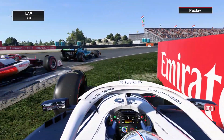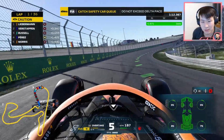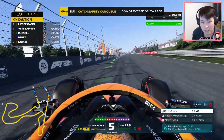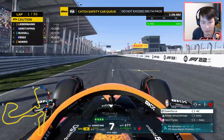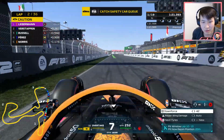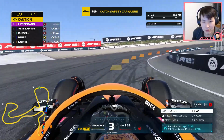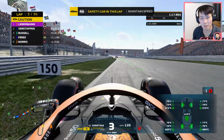Alright. Let's take it calmly then. I want to save these tires. 8%, 9% wear already. What are we saying? Lap 10 pit. So it's too early to pit for anything right now. I think the safety car should be relatively short considering the pack is pretty much together.